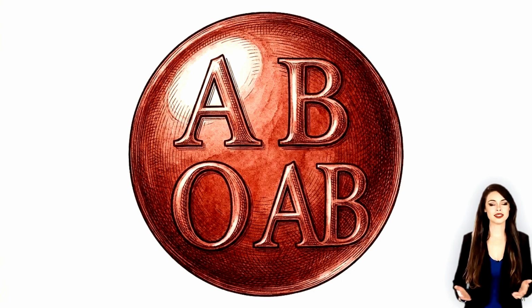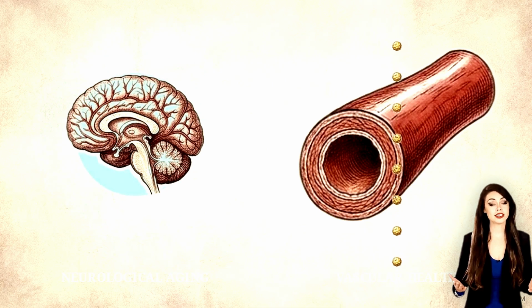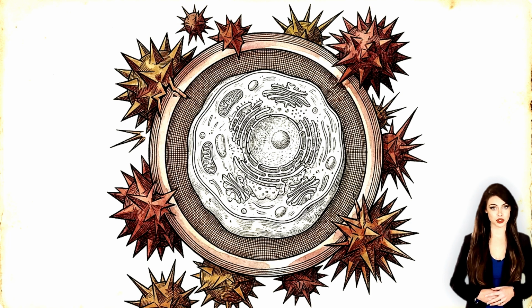Every letter in your blood type represents a specific genetic profile. This profile dictates how your brain will age, how your arteries will handle cholesterol, and which modern diseases your immune system is most likely to catch.